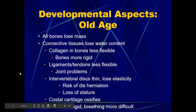The costal cartilage begins to ossify, and so it makes the rib cage more rigid, and so it makes breathing more difficult because it doesn't have that flexibility.